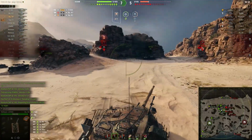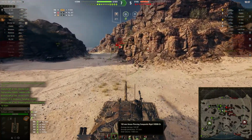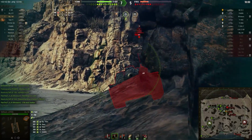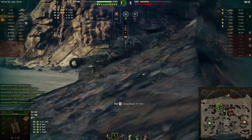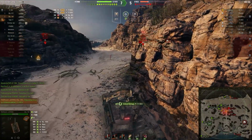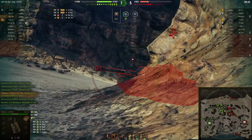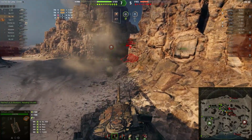Now, one more thing that we probably have to mark as a weakness is that the APCR shells only have 311 millimeters of penetration. Now, a lot of players would say 311 millimeters of penetration doesn't sound all too bad, but keep in mind this is a tier 10 heavy tank that really needs to fight super heavily armored vehicles such as the E3, such as the Mouse, such as the E100, the IS-4s. Now, all of these vehicles, most of the time, have better premium rounds than this thing, and that's just something that you have to get used to.